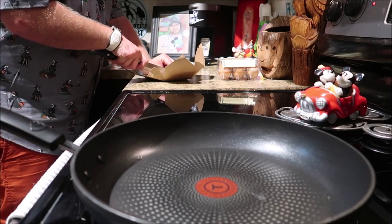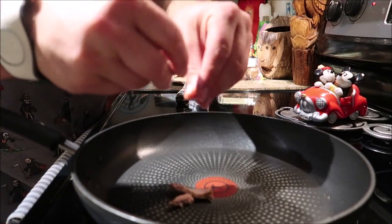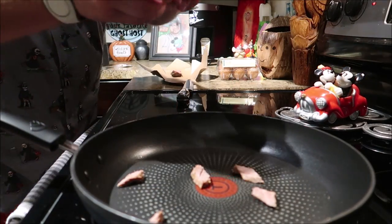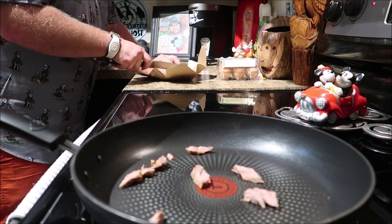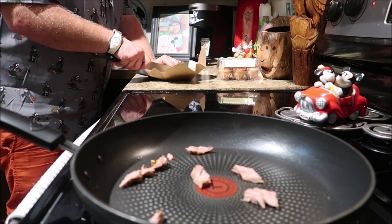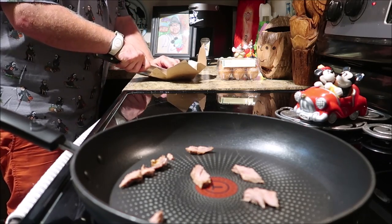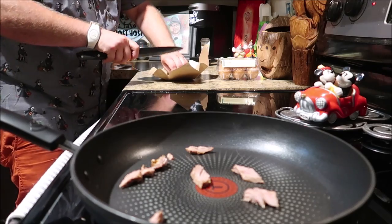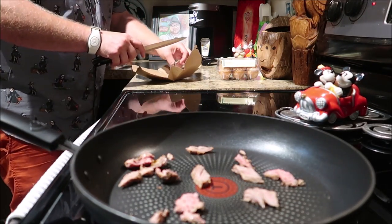Perfect. There we go. Throw them in the pan. Bada bing, boom, boom. Excellent. Now, for some of the other steak. She's getting the best of both worlds here. She's gonna love it. There we go. Perfect. Got it all in there. A little more.